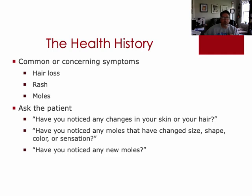For the health history, we want to find out about certain symptoms that may indicate bigger problems. One of those things is hair loss, right? Not a huge deal, but certainly it could indicate fungal infections, for one thing. It could indicate other integumentary problems, like, for instance, peripheral arterial disease. When there's severe blockages in the lower extremities, you have less hair distribution on the legs. So those are some things to keep in mind.